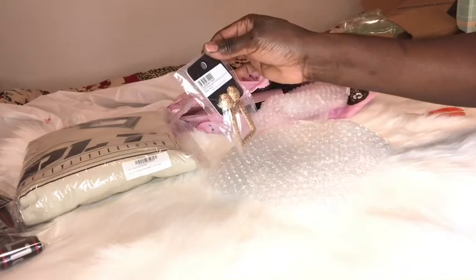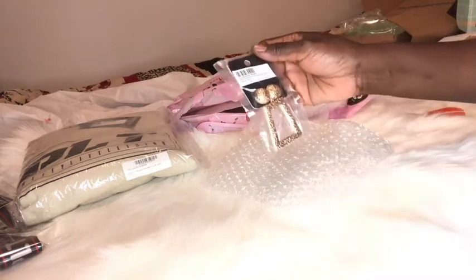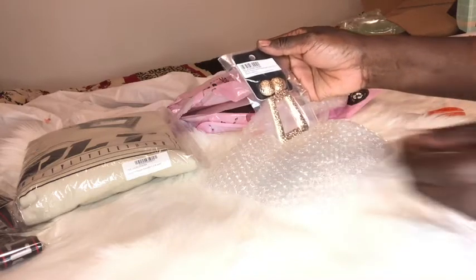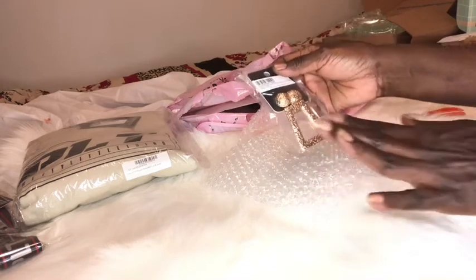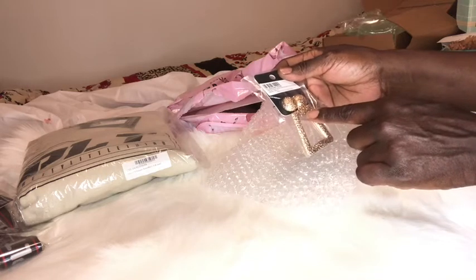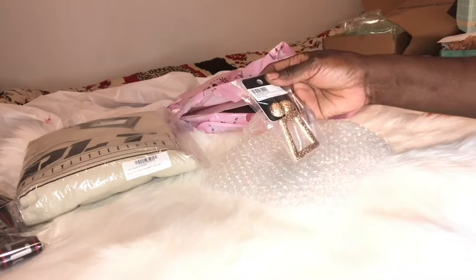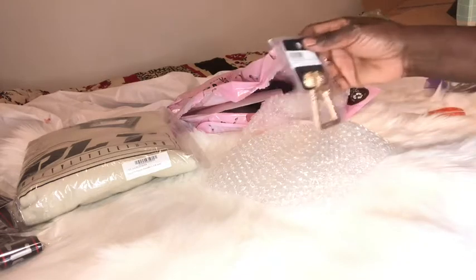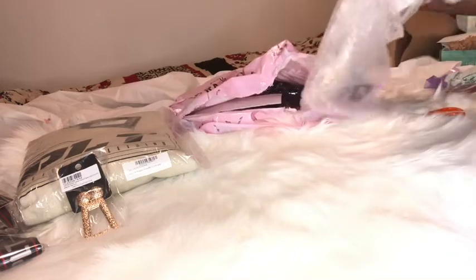I saw a lot of girls wearing this one. This design is fashionable, really beautiful and elegant. Yeah, I love it. They call it knock door bell. Yeah, this is my one. Moving on to the next.